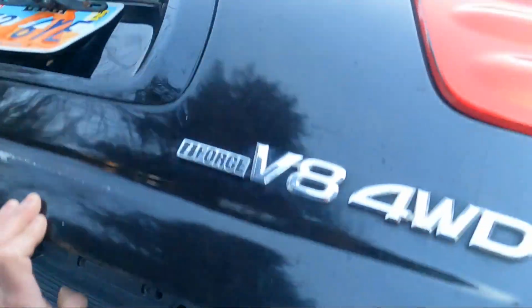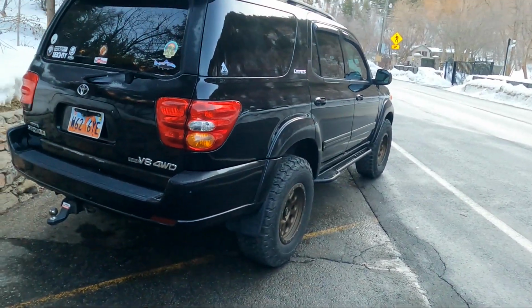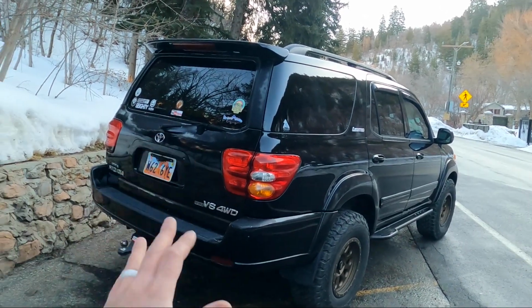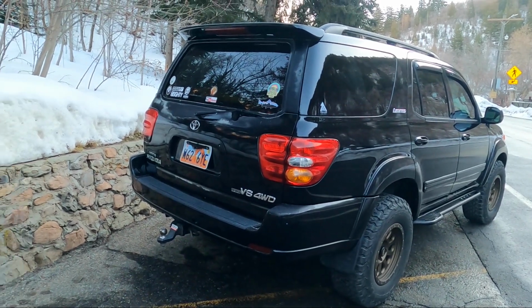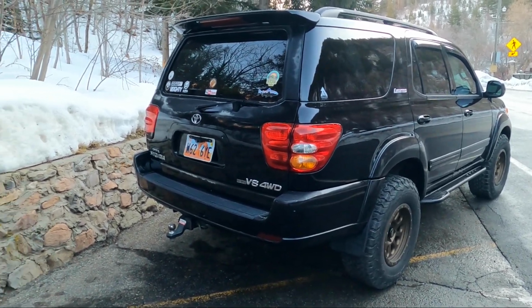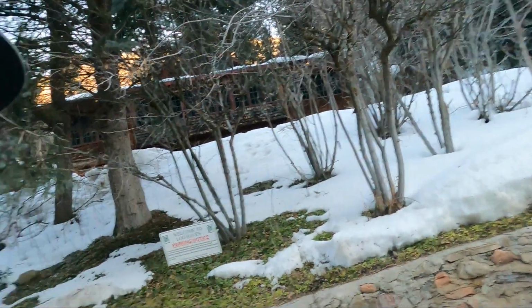Trying to give you guys a good idea on, you know, pros and cons of the Toyota Sequoia. Overall, it is a huge win. I love this vehicle. I will probably never sell this vehicle because as the years go on, the demand for these is going to go up. Just like the Lexuses and the 100 series Land Cruiser, they're just becoming more and more valuable, just like my work truck. And I have zero reason to sell it. It's super reliable. It's never left us stranded, and it's very comfortable.